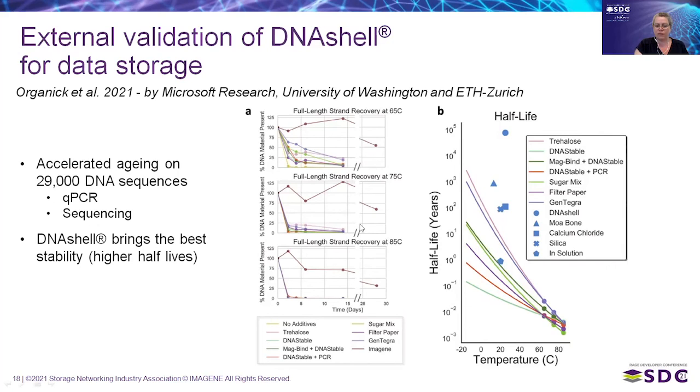So from these, they could calculate the half-life of the fragments of 150 nucleotides long. And so no surprise to see that the half-life for the DNAshell is very high. So in this study, all of the conditions allow the qPCR and sequencing of the fragments, but you see that the DNAshell brings the best stability with this higher half-life.